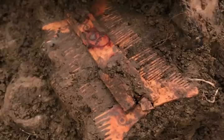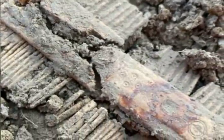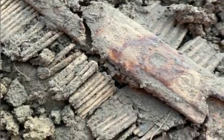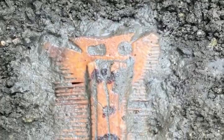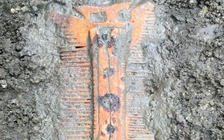They look a bit comparable to nit combs, if you think of something we've still got today, except these are quite ornate decorated pieces made out of animal bone. They've got concentric ring circles. The two combs are slightly different shapes, but they're very similar, and they look very similar to one found in Roman Dorchester, which is very nearby to the Clumps as well.